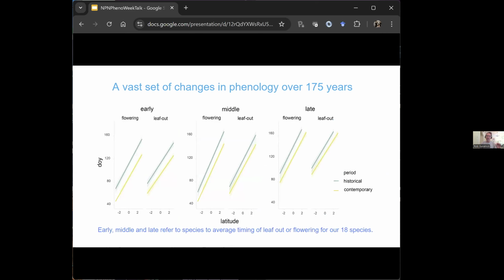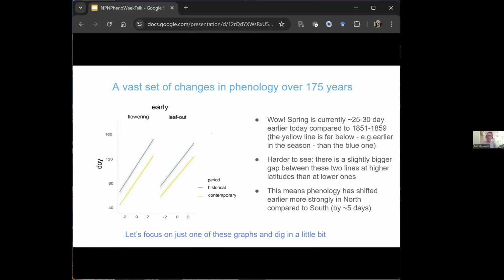Here you're looking at the trends over latitude and day of year of timing of flowering and leaf out for our historical record and our contemporary record for flowering and leaf out over different bins of whether the flowering and leaf out happens early in the season, middle in the season, or late in the season, right? But before we get too bogged down with this figure, I think what I'm going to do is zoom in into one panel for early flowering and leaf out, and use that to talk about what these results mean. Okay, so this is probably a little easier to dig into.